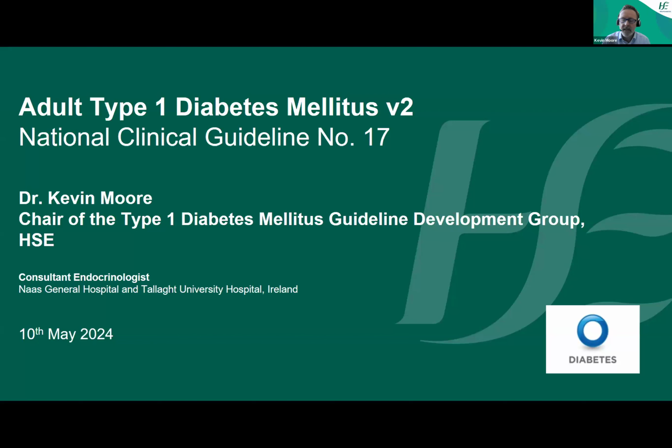So the purpose of this guideline is to provide healthcare workers, patients, and also healthcare managers with a template for what high quality diabetes care looks like for people with type 1 diabetes. And we delivered that in 2018 with the fantastic help of NICE and NCEC, but it's 6 years down the road now, and it's obviously appropriate at this stage that we carry out this update.